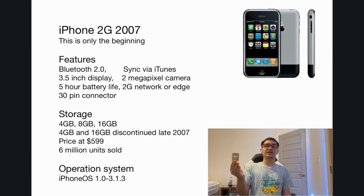And the starting price in 2007 was $599 for the original price. But then in late 2007, Apple discontinued the 4 gigabyte and the 16 gigabyte option and kept the 8 gigabyte for $399. So in September 2007, after the iPod Touch came out, which I'll do another video about, covering every iPod later on, they actually decreased the price to $399. This is before the 3G came out. So Apple is on the right track by making it more affordable at that point. And Apple sold 6 million iPhones before the 3G came out. And it was discontinued in 2008.